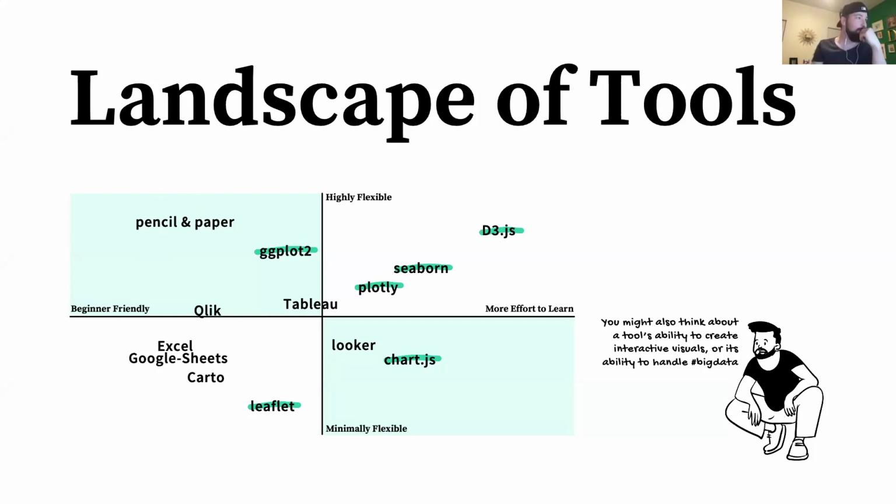On the flip side, there's something called D3, which is a JavaScript library, which is incredibly flexible. In fact, if you see something on the New York Times, Washington Post, any of those big news organizations, that's how they make everything. But it's really hard to learn, right?